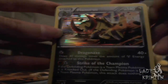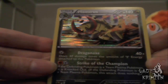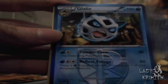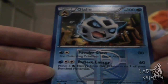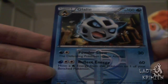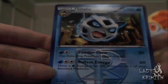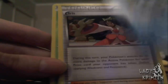Oh, it's a Haxorus! Using Scratch. It's got Dragon Axe and Strike of the Champion. Oh look, it's a Glalie. It's a Team Plasma card too. It's a Team Plasma Glalie. That looks really cool. Did you just say Team Plasma Glalie? Glalie. Yeah. You know I can't pronounce Pokemon names right and I really don't care. I'm terrible at it too.